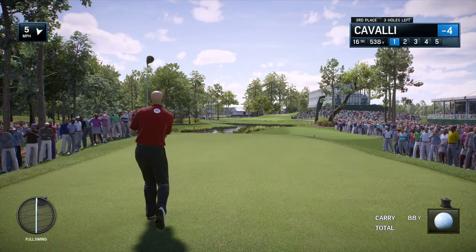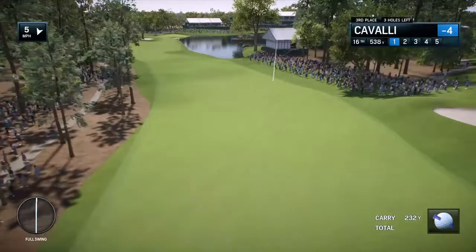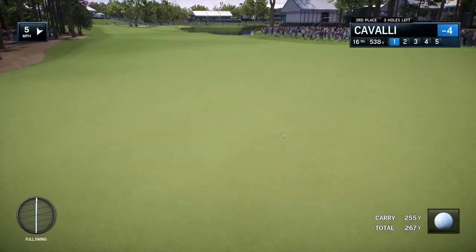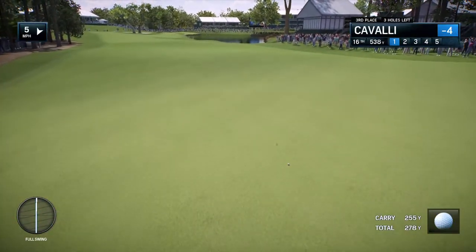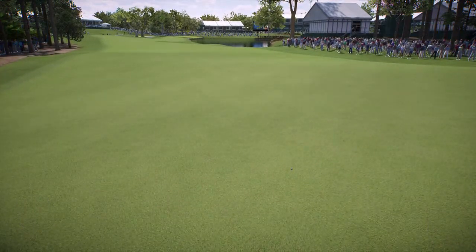Tom Weiskopf was one of my idols growing up. I loved the way he swung. That swing right there reminds me of my eye. It looks like Rory Mcilroy, Frank, sticking the follow-through.